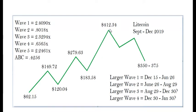And ultimately, this is where I see us ending up somewhere near the end of the year, maybe in December, maybe the first week of January, and then we're going to go down from there only for a short time, and I don't think we're going to go down that much.